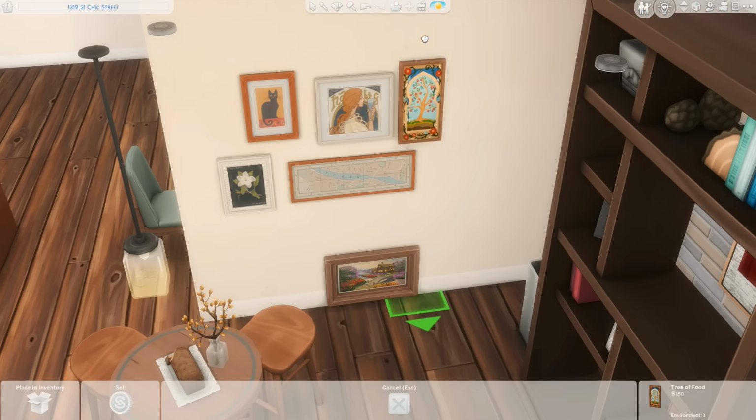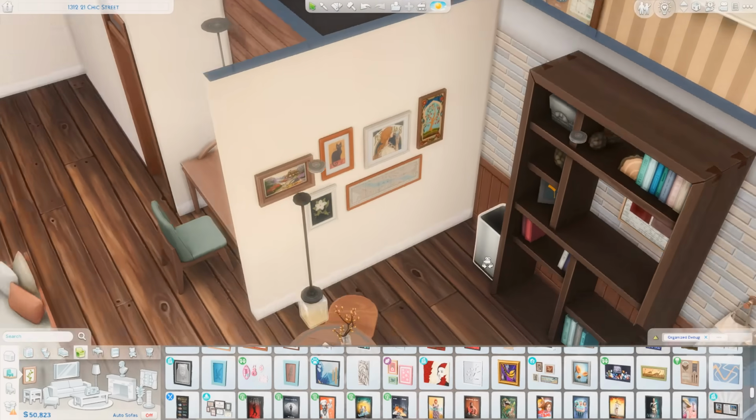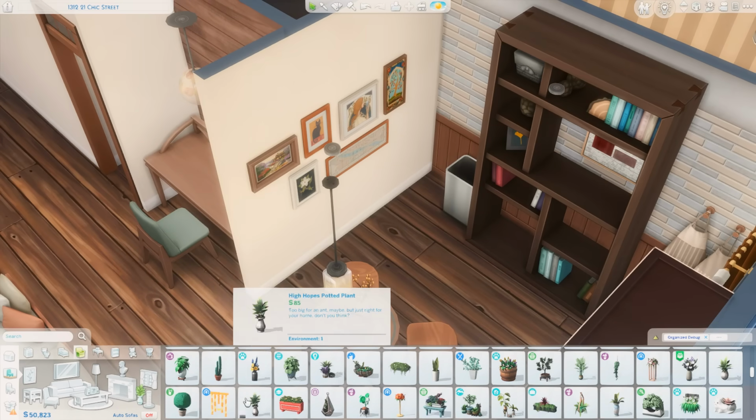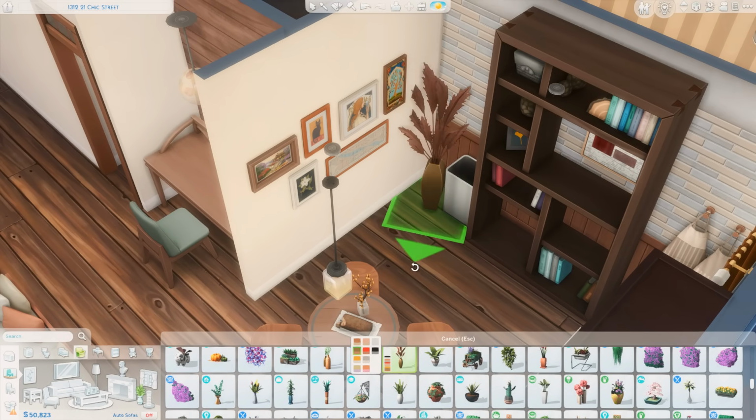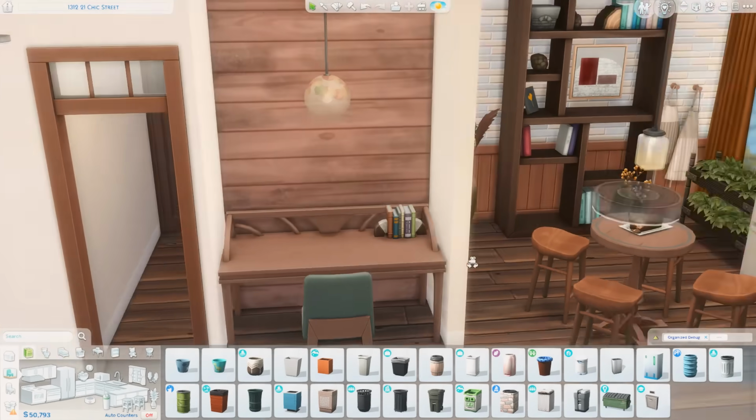But this kitchen is coming together now, just getting a plant over in the corner and changing out our trash can. I also really love that gallery wall I made of a bunch of different art pieces. I think it is so pretty. But we should be moving on over to decorate the desk now.